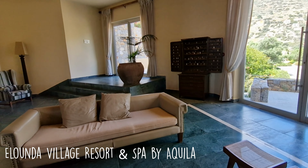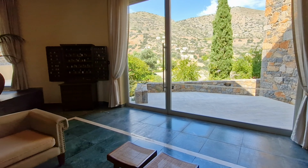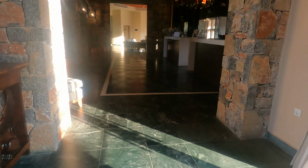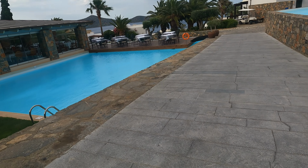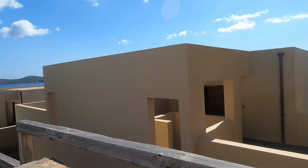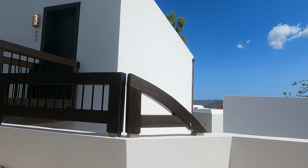Today I'm going to be giving you a little review of Elounda Village Resort and Spa by Aquila in Crete. I was transferring from Heraklion and the journey was around an hour. When we arrived, the place was really spacious, really lovely, and we had a really good check-in experience. We were then taken to our room, and as you're walking around the resort, you'll notice all the buildings have this really lovely Cretan style architecture, which is really in keeping with the island.